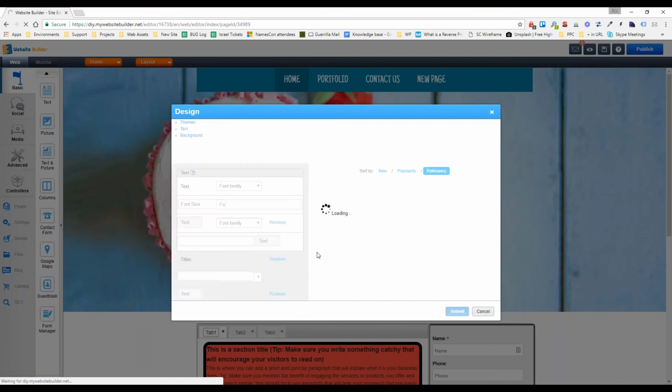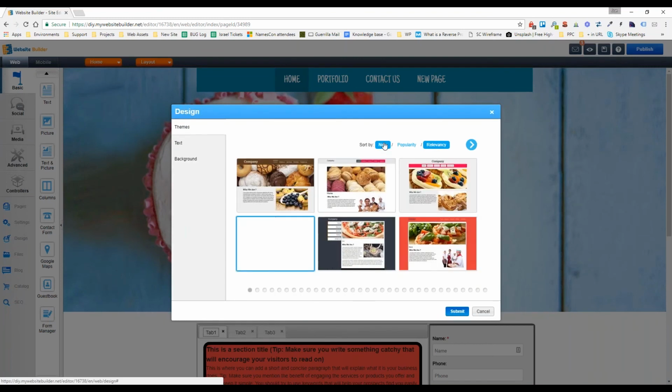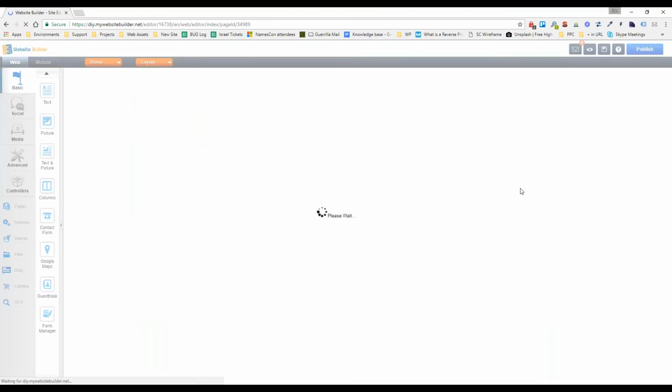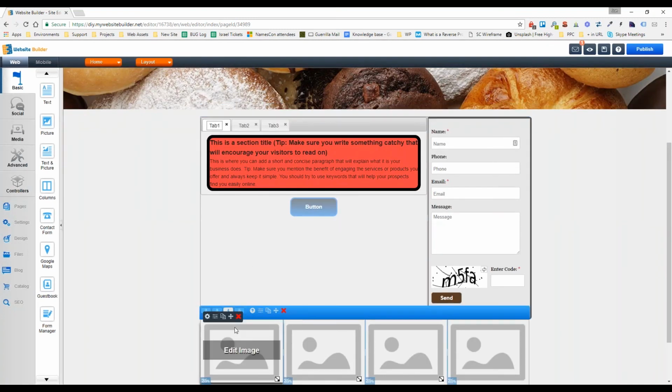And then design. So at any point in time, you can come change the design of your site. So if I were looking for, obviously I'm in the bakery category, so again, it's automatically changing and organizing it the way that I want it to. But without having to worry about any of the work that you put into your site, you can change the look and feel of your site in a heartbeat just by coming through here, selecting which one you want, clicking submit, and it'll change the entire look and feel of the site while leaving all of your content completely intact.